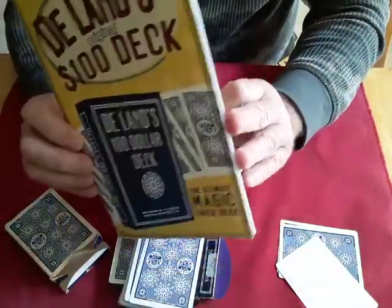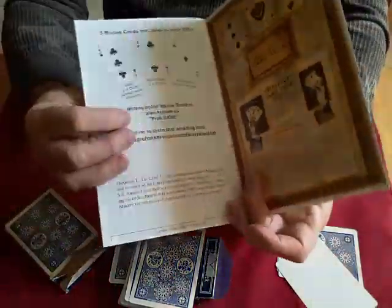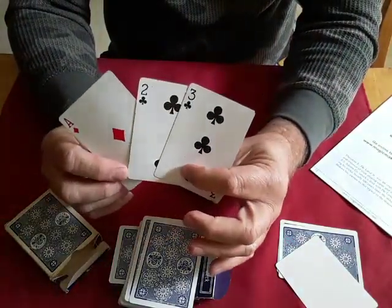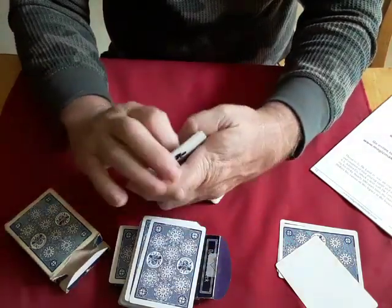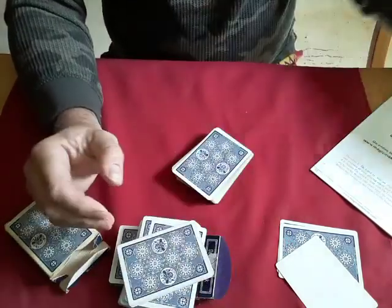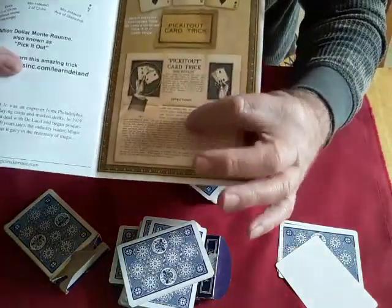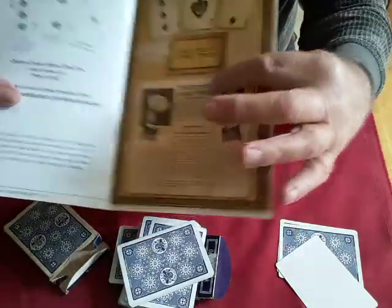You also get something that does not appear in the automatic deck, and that is this nifty little packet trick right here. And again, I am not going to get into this. I'm going to do a different video for this. This is a 3-card Monte routine, and that comes with the $100 deck, but not the automatic deck. And there is a little explanation here, gosh knows how old that is, from the original showing you how to do that particular routine.